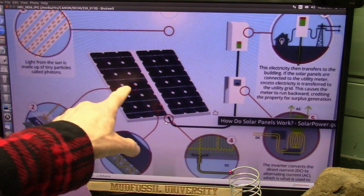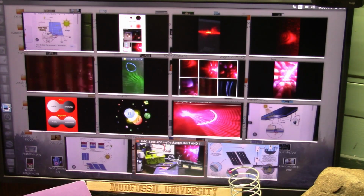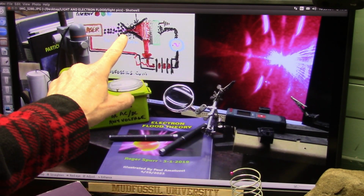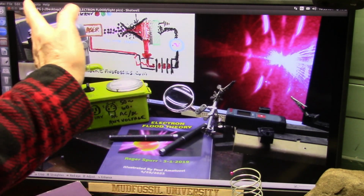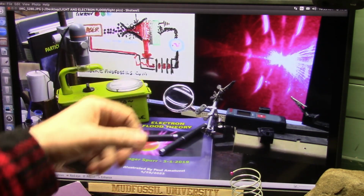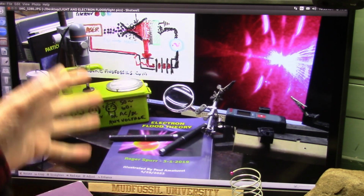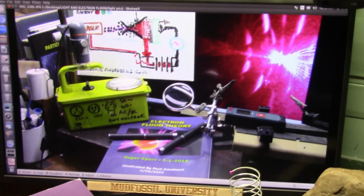All it does is it hits here and drives electrons through. What did I just show you a minute ago? I showed you the identical same thing. It hits here, our collector, our Venturi, and the electrons come through, or just scads of them, scads and scads. They don't get hardly any movement of electrons in these solar panels, especially when you've got cloudy days and so forth. They're just a basic waste of time.